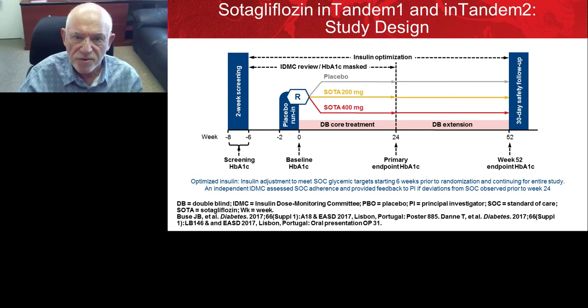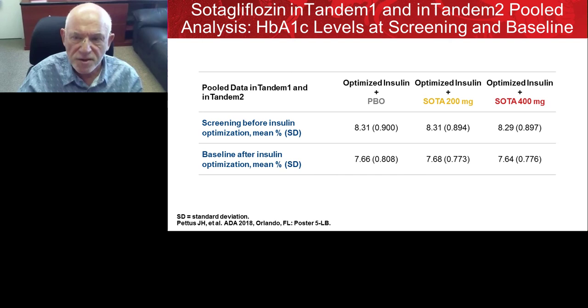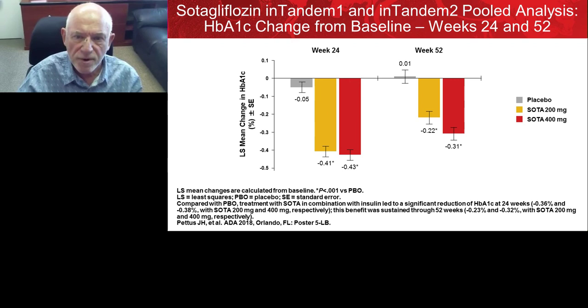The TANDEM 1 and TANDEM 2 pooled data is shown here. Again, TANDEM 1 and TANDEM 2 were virtually the same studies, one conducted in Europe, the other conducted in the United States and Canada. 200 and 400 milligrams of sotagliflozin after 6-week optimization of insulin therapy. You can see reductions of about 0.43% with a baseline of about 8%. And at week 52, 0.22 and 0.31 reductions in A1C.